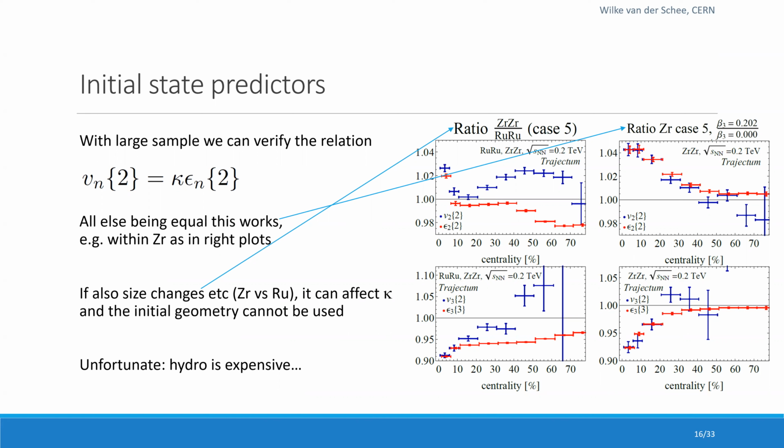However, if you do the same analysis, not for identical centrality range, but for identical multiplicity range, I would expect the difference to be smaller because the mean pT is expected to be closer there. Generically, I don't like to use the same multiplicity versus the same centrality, because centrality is very nice because it really says something about the overlap and the geometry. But okay, for this system you could try this and this is doable.